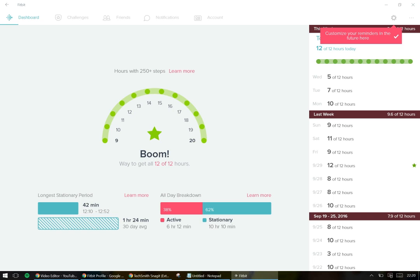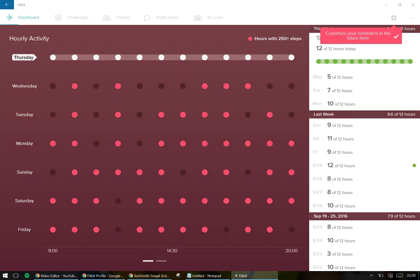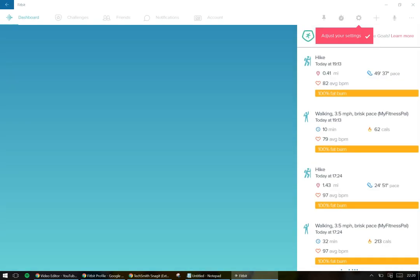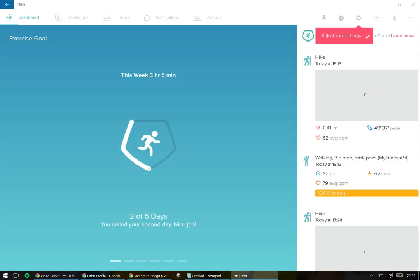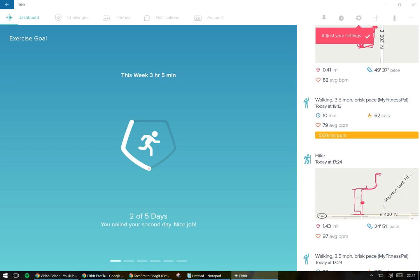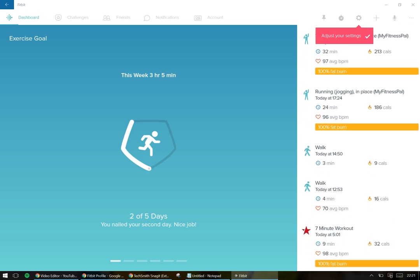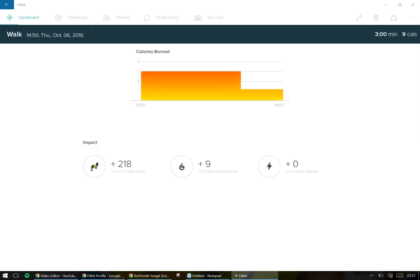So not too bad. And then if you go back again to the dashboard and you go to the exercising, you'll see the entry that you made. And if you make a mistake, you can adjust it or delete it. So right here, walking 10 minutes. There we go. So there's the entry that we just did. So I added 218 steps. And also earlier today, I was charging my watch, so I don't feel too guilty about that.